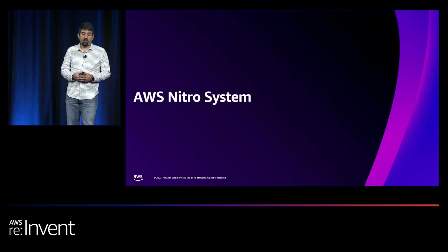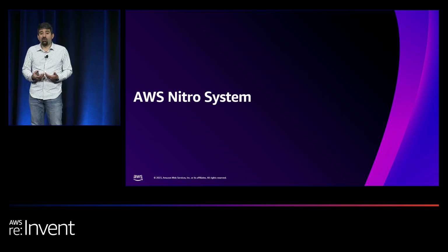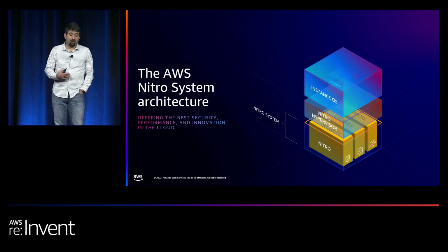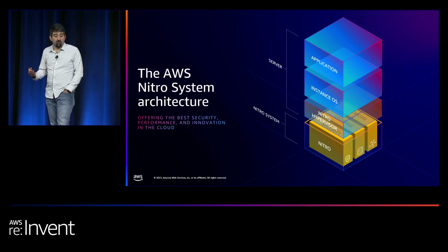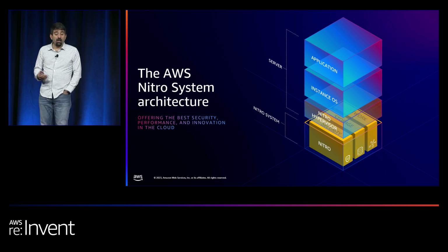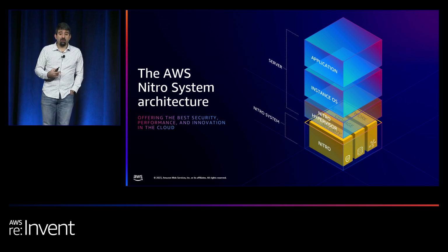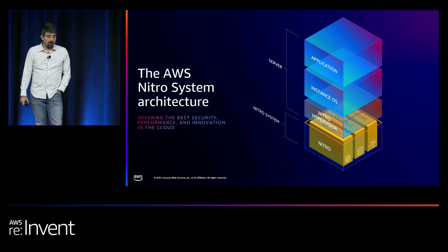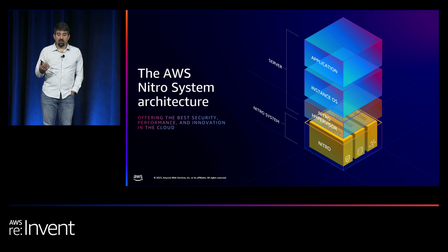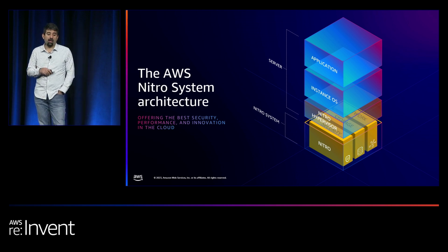So let's dive more into the Nitro system. And Nitro is really a fundamental rethink of how virtualization should be done. At its lowest level, the Nitro system has Nitro cards. These offer networking, storage, and security functionality. And in the host, we run our Nitro hypervisor. On top of that, we run your virtual machines, and you run your applications. I'm going to talk about how this separation provides us better security and performance and has allowed us to innovate more today. But first, let's talk a little bit about how we got here.